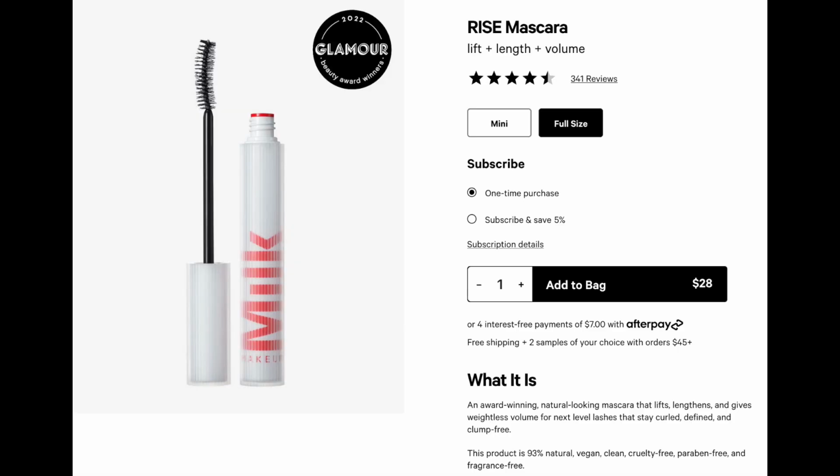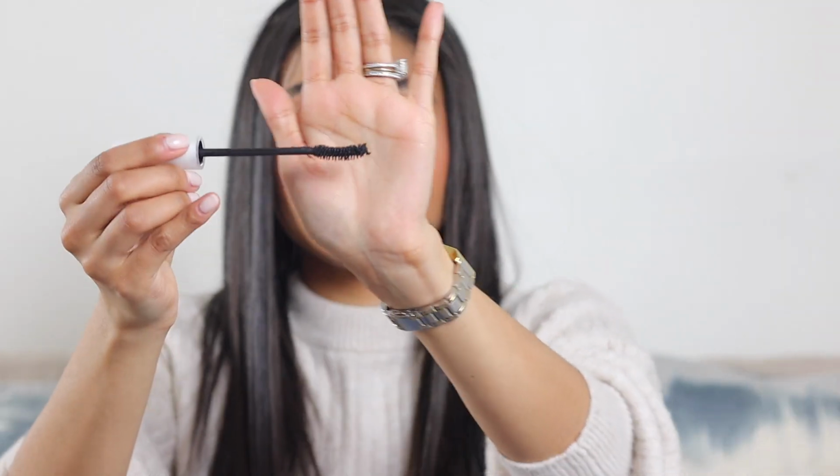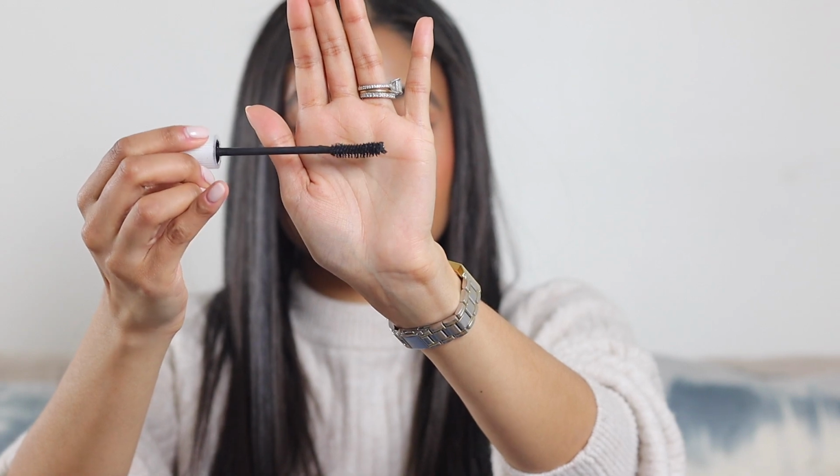Okay, next we have the Milk Makeup Rise Mascara. Now this one is their lifting and lengthening mascara, and the brush has a little bit of a swoop to it, as you can see here, and is definitely a thinner mascara wand. Now, the container is white, but it has plastic on it that's squishy, and the writing is on the inside, so the plastic is on top of the full component that has the writing on it, and it also has a ribbing style texture, which I really like. I like that they have texture to their things. I think it's really unique.